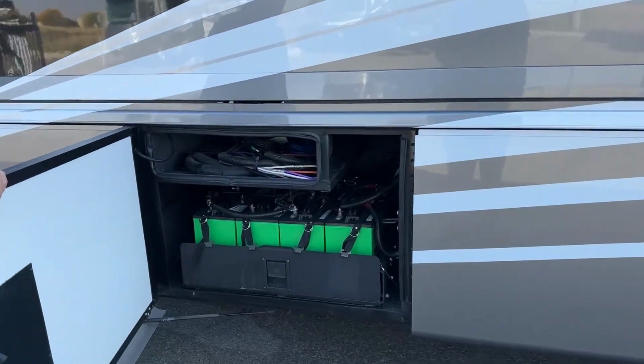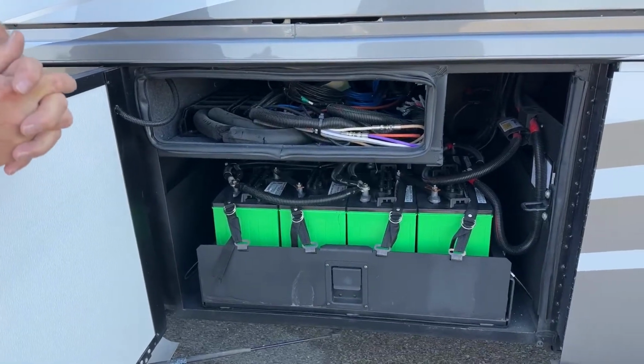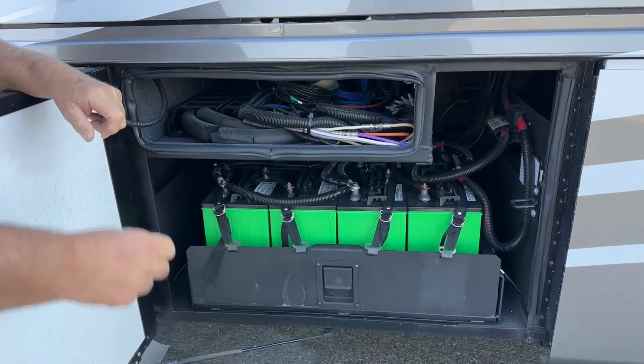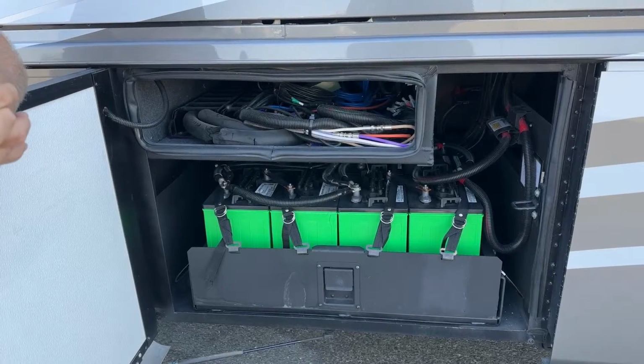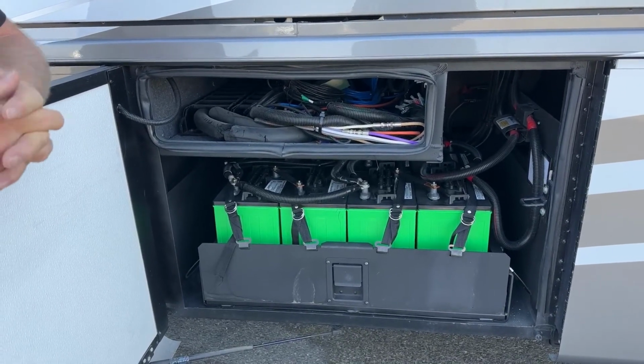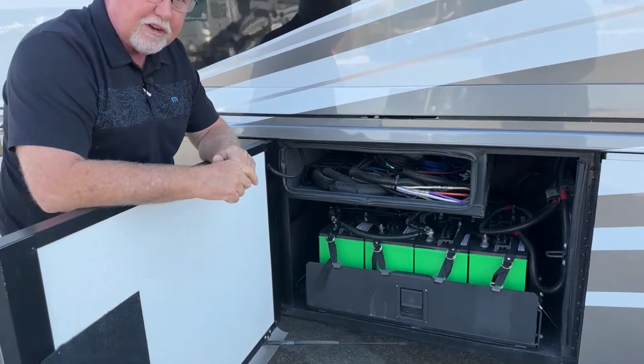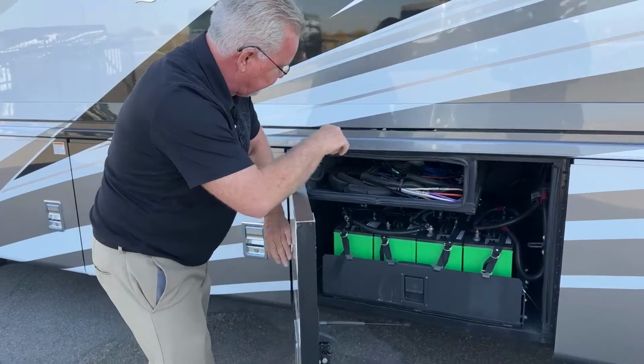This is our battery compartment, and you can see there's 8 6-volt AGMs there. That is on a pull-out tray if you need to service them. Whenever you see the 8 AGMs, it tells you it's an all-electric coach. So you do have the induction cook surface and the residential style refrigerator.